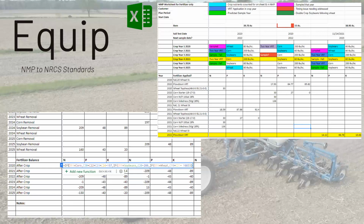But for this, the most valuable thing that I found with Excel nutrient management, and specifically EQIP, are the IF functions. If you're not familiar with those, there are a ton of YouTube videos and resources on Google. That's how I figured out how to do this. Basically, what I have in here is that fertilizer balance column towards the bottom left of this slide. That is your after crop balance.